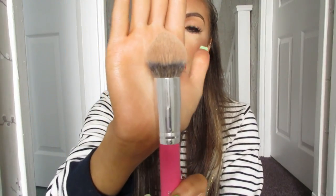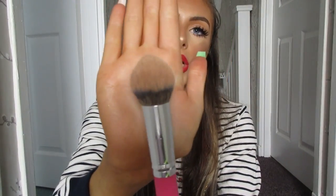Okay, the PC26 Peaches and Cream Brush. I think it's a domed foundation brush. I use it for foundation and basically I just pat the foundation on and you get a flawless base. Could not use any other brush now for my foundation.